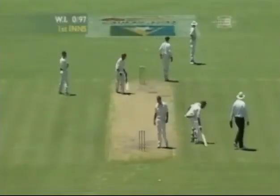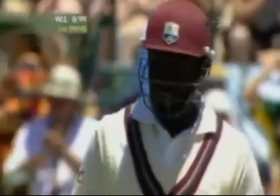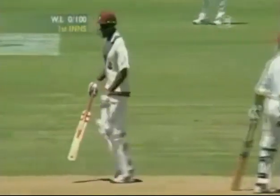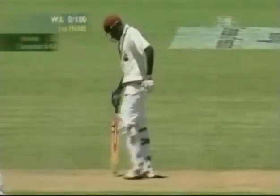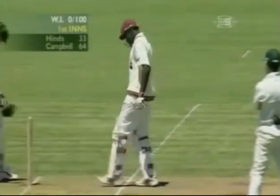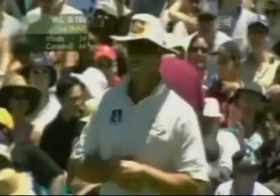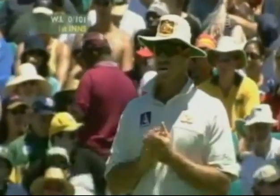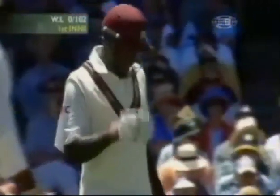Miller a fraction short and he's punished. Good cricket, West Indies. Brings up 100 without loss on the first day. Joy for the West Indian batsman at last. Yes, that's very well done. Fourth 100 opening partnership in the last 7 years for the West Indies, so it's of importance, apart from the 4-0 drubbing so far.